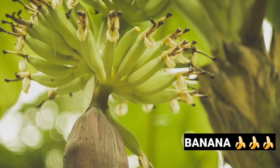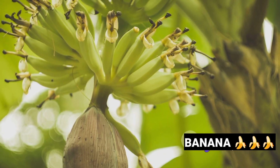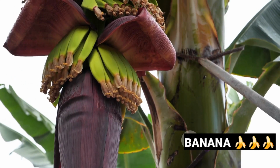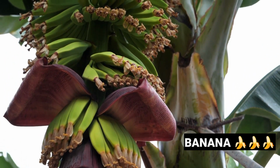A few months into the banana plant's life, something magical happens. From the heart of the pseudostem, an inflorescence, or flower, emerges. This purple, teardrop-shaped flower, also known as the banana heart, hangs down from the top of the plant, its petals peeling back to reveal rows of tiny bananas.